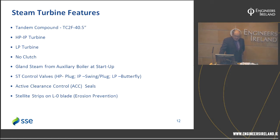For starting steam, we have an auxiliary boiler. We have two auxiliary boilers, in fact, 200% duty boilers, and the auxiliary boilers can run on gas or diesel, and we need those for startup.